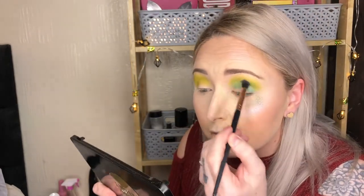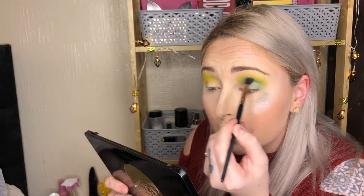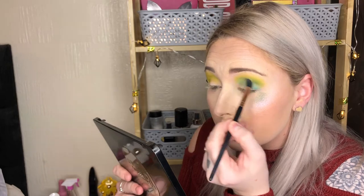And that's just going like, oh, look at that fallout. It should be alright though. I'm just using this to go properly into the middle of the crease. And then I'm going to use another colour just to deepen it on the end.